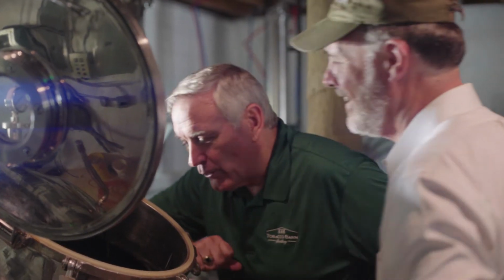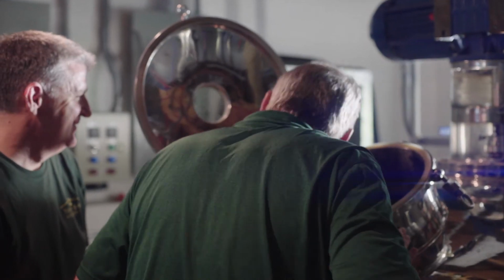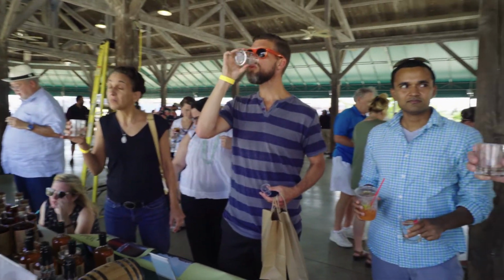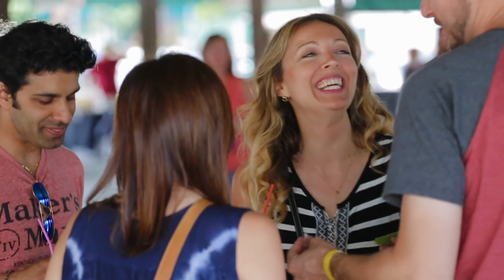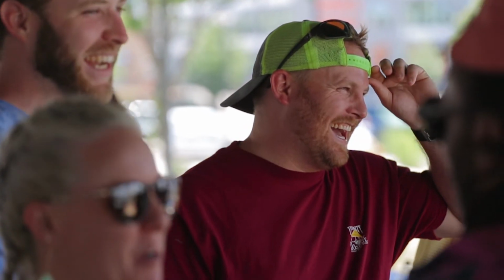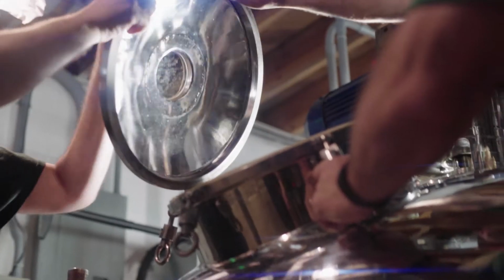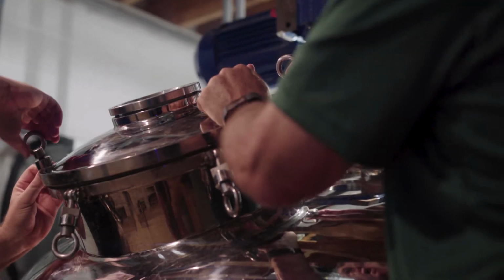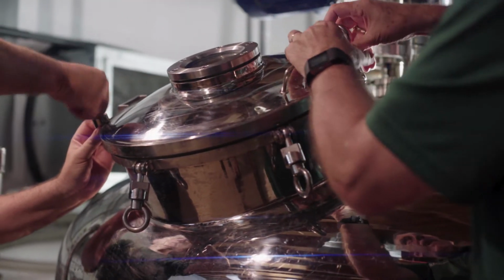Even on a bad day when pumps are leaking and stuff is spilling, you know, we're still with people that we care about. It's the sharing, it's the bringing the people together that's important to us. It's about the experience of people getting together and sharing life, and that's why we did it. I wanted to produce a bourbon that we could drink with our family and friends 10 years from now and say, this is the best bourbon you can ever drink.